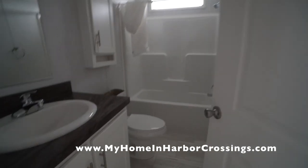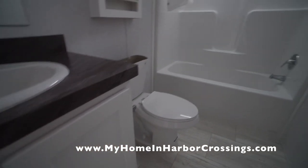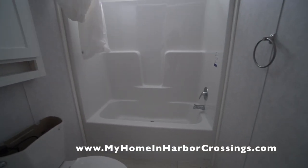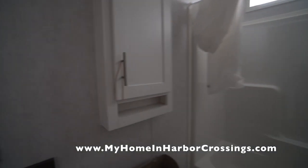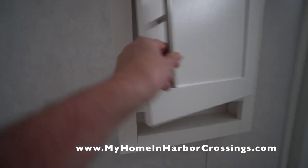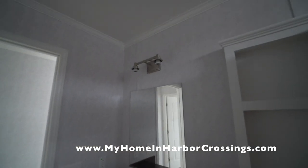Here's the other bathroom. Again, the lid for the commode is securely stored underneath. This side is a step-in tub. Again, a one-piece fiberglass unit, the transom window, the cosmetic box. And then we'll just take a look at the sink here and the mirror and the light fixture.